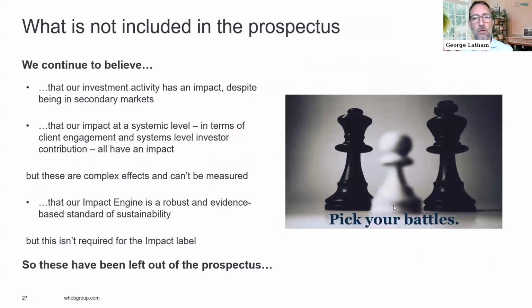I also wanted to touch on some of the things that we've not included in the prospectus and the things that we've left out. The standards required if you're going to make claims under SDR represent a very high bar, and we've been careful to pick our battles in this respect. Although we strongly believe that our investment activity, through mobilizing capital towards the impact economy, does have an impact in and of itself, and we also feel that our work on client engagement has a positive impact, as does our contribution at a systems level, for example, in terms of market framing and policy engagement. And WHEB's whole organization's sense of purpose and mission is important to us and our clients, and we will continue to work hard to make a positive impact here.